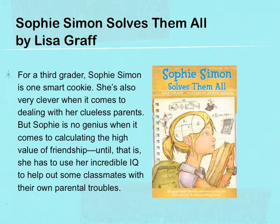Sophie Simon Solves Them All by Lisa Graff. Sophie Simon is extremely smart for a third grader. She actually enjoys learning about calculus, and she reads high school and college textbooks for fun. She also doesn't see the need to have friends, even though her parents constantly try to get her to be like all the other kids.